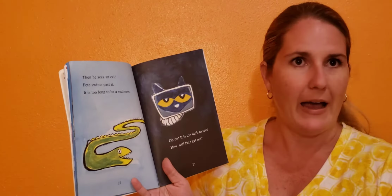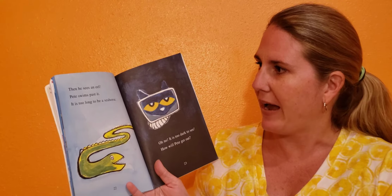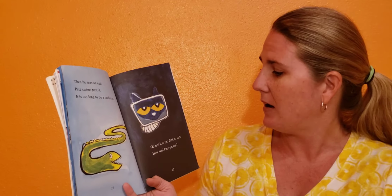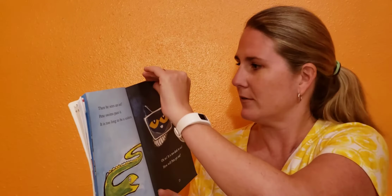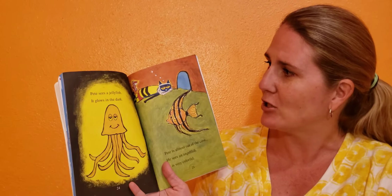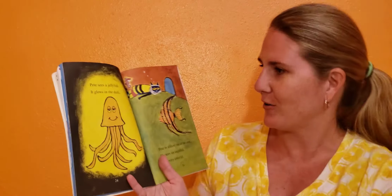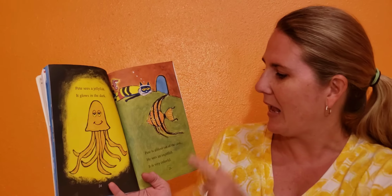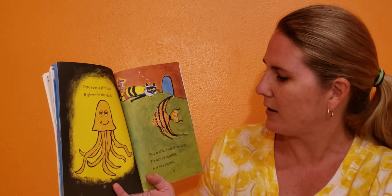Then he sees an eel. Pete swims past it. It is too long to be a seahorse. Oh no, it's too dark to see. How will Pete get out? Pete sees a jellyfish. It glows in the dark. Pete is almost out of the cave. He sees an angelfish. It is very colorful.